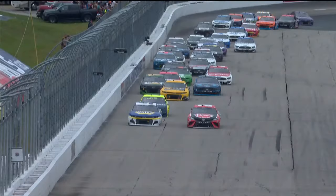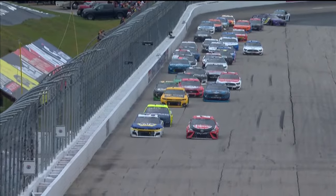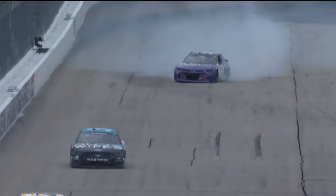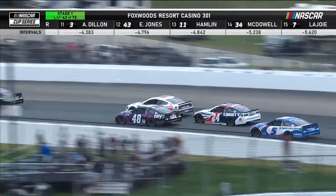Mentioned a spin, but we stayed green right here. 51 of Cody Ware just gets loose. That's off turn two, looking up the back straightaway. Spins around, but no contact. Nice job right here. Straightens the car right back up. Kept underway.